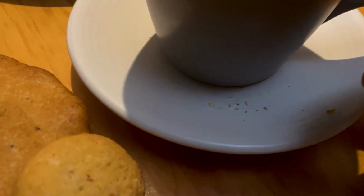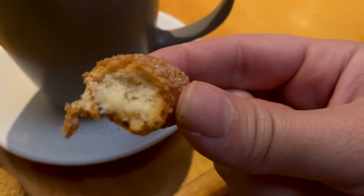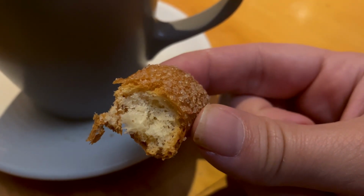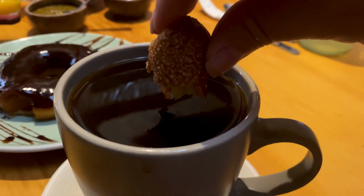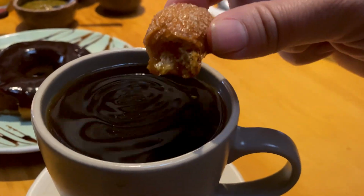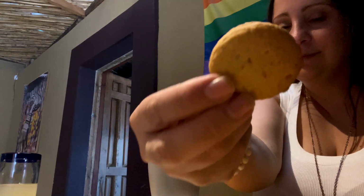Now that I have my coffee, I want to try these. So I just cut off a little piece. I wanted to show you the inside. To me, they almost look like cookies. But perfect for dipping. Now we're gonna do the cookie.